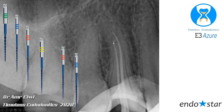After 60 seconds, I have the ability to put EDTA, to put sodium hypochlorite, making sure that it penetrates at least 2/3 of the root canal. It's more efficient from the first 60 seconds. So I'm sure that the organic material, the tissue of the pulp, is removed. The sodium hypochlorite is more effective.